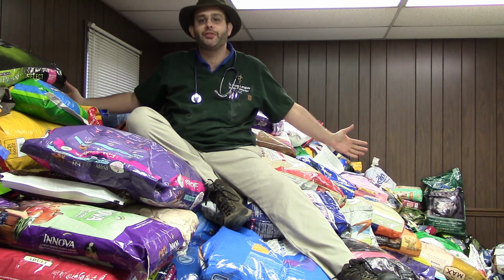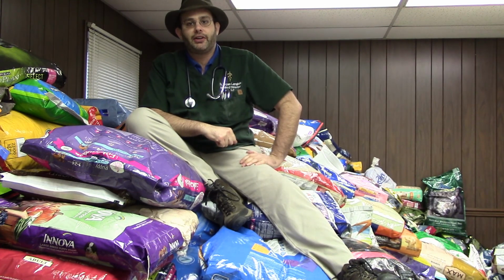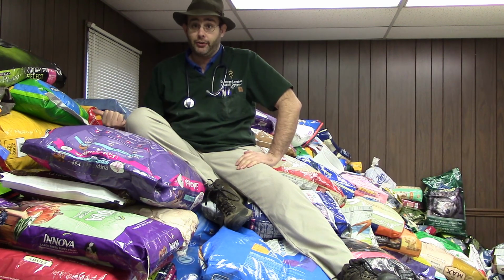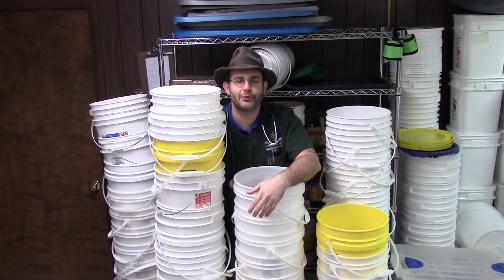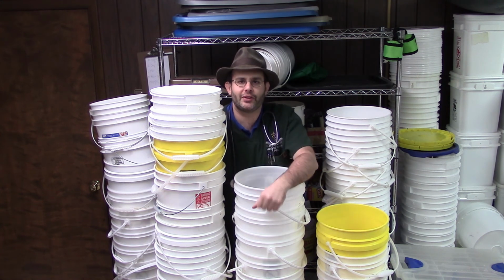So this entire room is filled with food that we're going to start mixing for our next handout, thanks to your donation. As you can see, it's a lot of food, and it's a whole heck of a lot of buckets. We need to mix all this food up and then fill all of these buckets with either 15 or 20 pounds of food each month to be able to supply the members of our program with the proper amount of food for their pets.